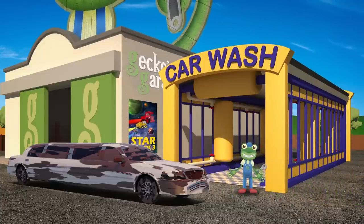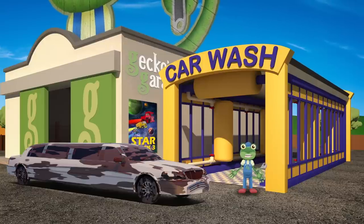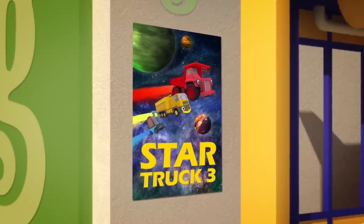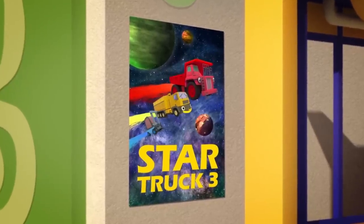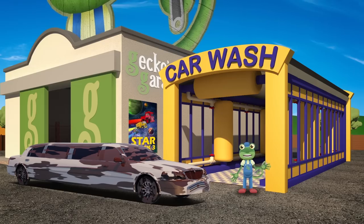Oh dear, look at the state of you, Leo. Leo's supposed to be driving me and the mechanicals to the premiere of the new Star Truck movie. But we can't turn up with him looking like that. We'd better get you fixed up, Leo. Drive through the truck wash so that we can clean that mud away.